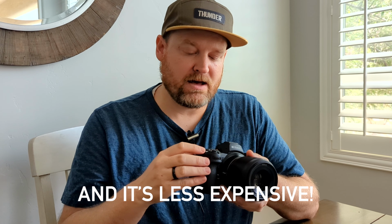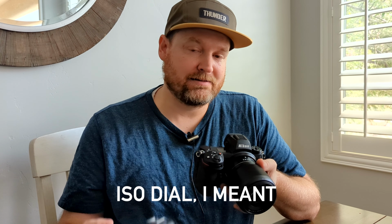The only thing I don't like about it from a photographer standpoint is a lack of a dedicated ISO button that Canon does have. But I shoot in aperture priority most of the time anyway, so that's not that big of a deal. But I really like it.